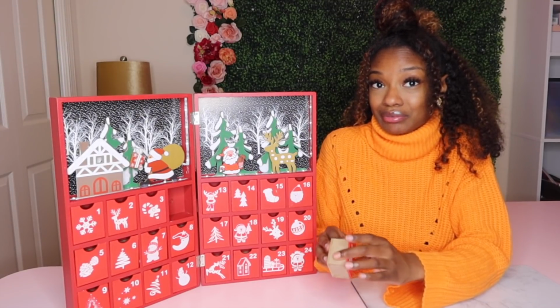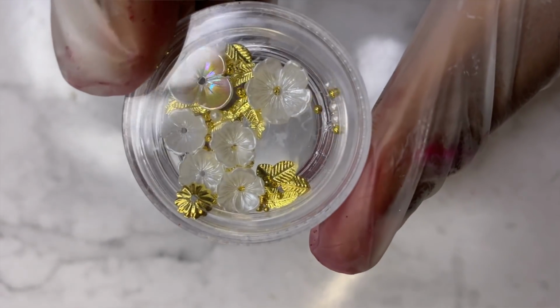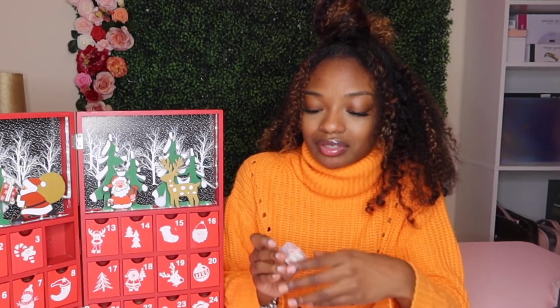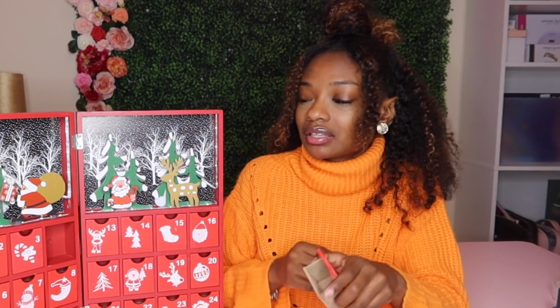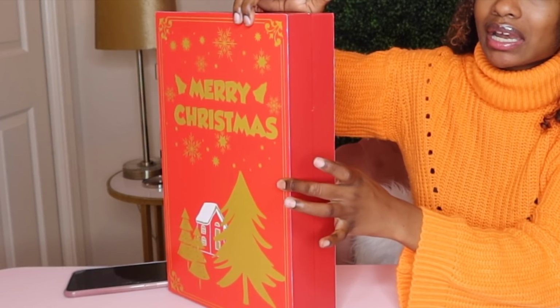I know exactly what this is. It's basically flowers and some leaves, and then we have some beads in there too. All right, so that's what we got. So peppermint nails, and somehow include this. Don't know how, but we're going to have to include that in the nail set. Thank you very much. Close that right on up for right now.